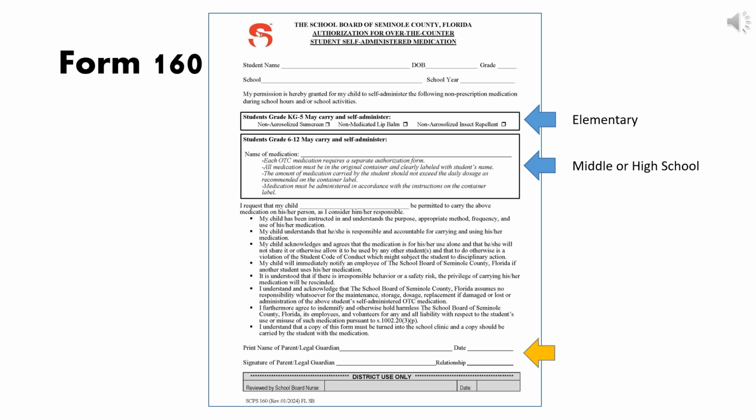This form must be kept on file in the clinic and a copy given to the student to keep with the medication at all times. The student must carry the medication in its original container and should only carry 1 day's dosage at a time. Students authorized to carry and self-administer over-the-counter medications may not store the medication in the school clinic.